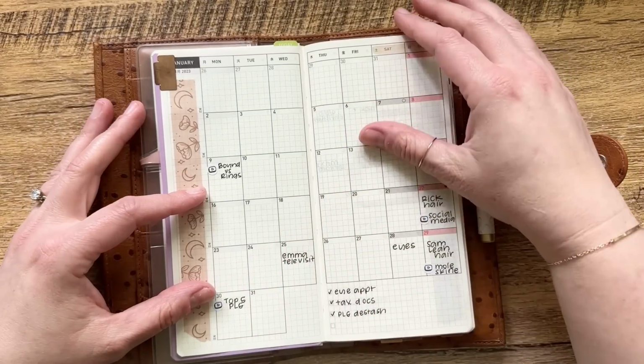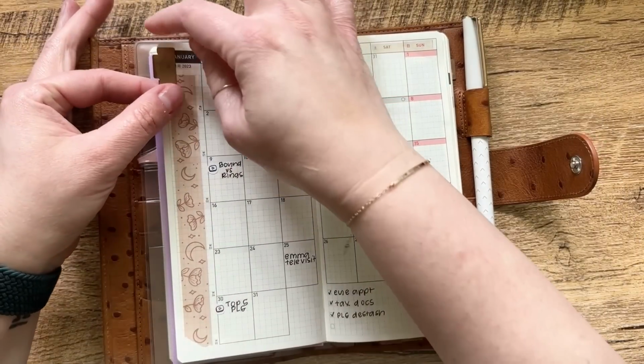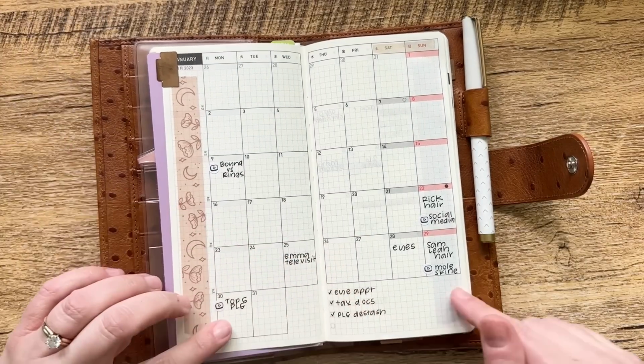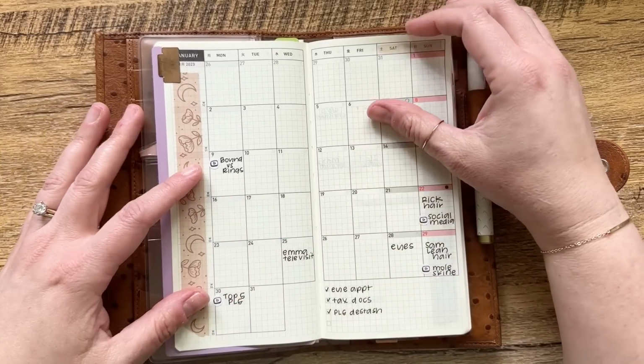And then you move into your monthly. And I have just kind of secured the pages that I didn't use because the planner doesn't start in January, but I don't start my planner until January. So I've only included the months that I am using in the planner.